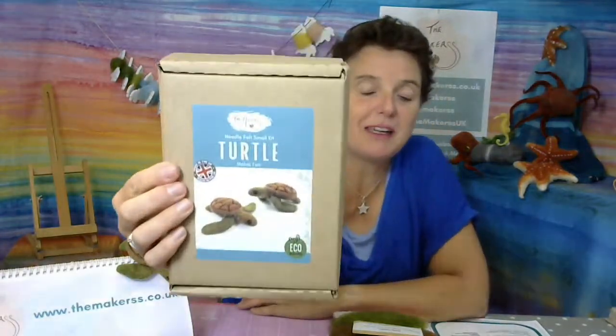Hello everybody, Steffi here from The Makers, and you're here to make one of these little needle felted turtles. It's quite an easy project, so suitable for total beginners. All you need is wool and pipe cleaners, basically. Obviously, we've used the brown and the green wool, and what's more, we've used it from our kit. So if you've got our kit, you can actually make two.